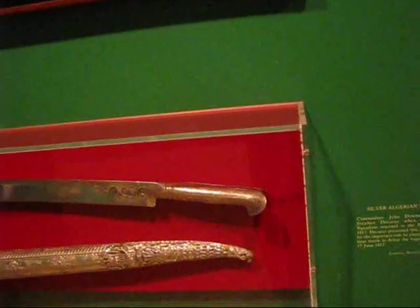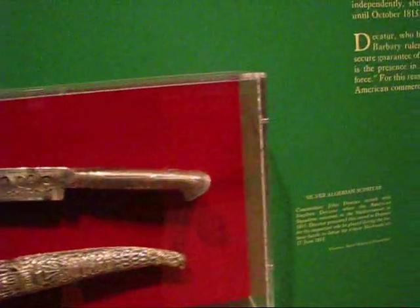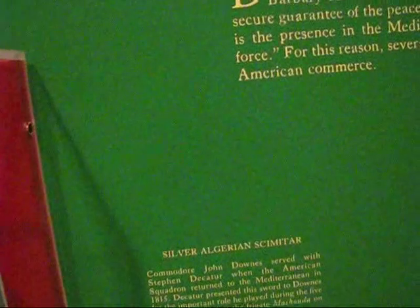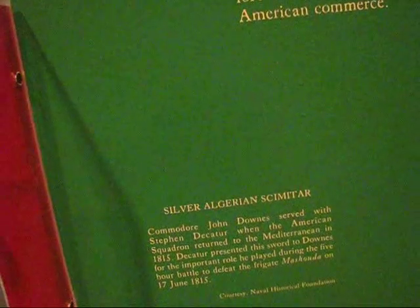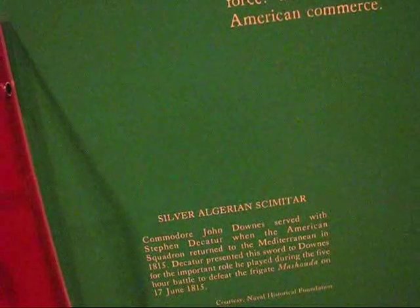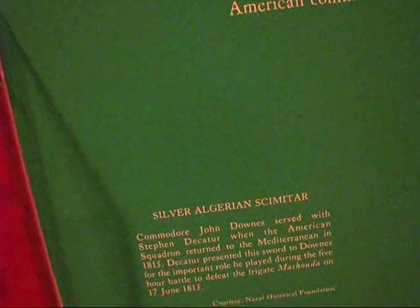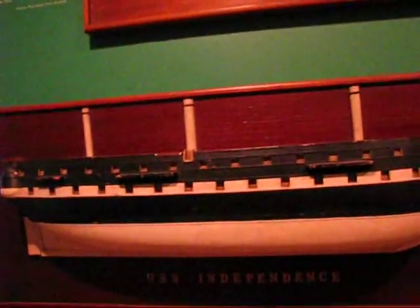More on the Barbary Wars. Silver Algerian scimitar. Okay, the beautiful old weapon from Algeria. Where'd that come from? Commodore John Downes served with Decatur. Decatur presented the sword to Downes for the important role he played during the five-hour battle to defeat the frigate. I can't pronounce it. In 1815. All right. A couple of ship half models.